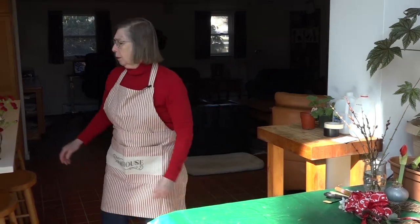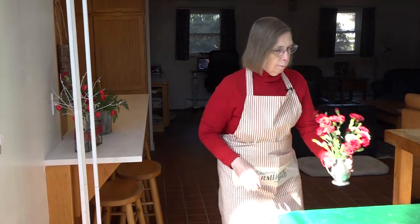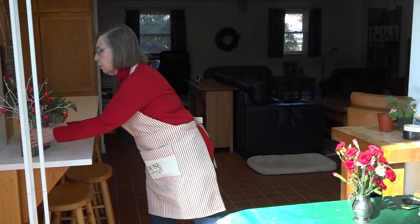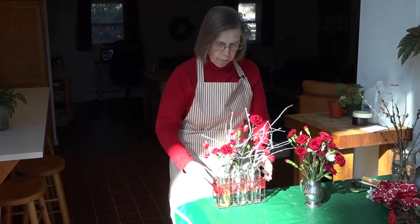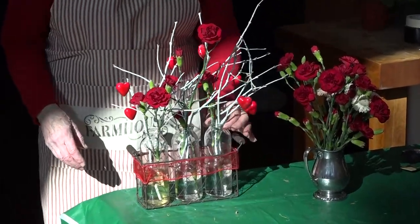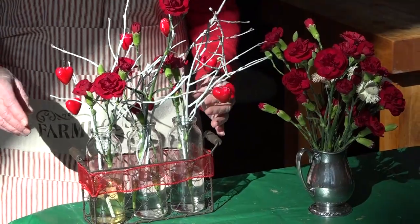Now for inside, I wanted some color. So I bought just one bunch of carnations, red carnations, $3.99. And I made two arrangements using my little planter here. I put some red ribbon around the base of it.